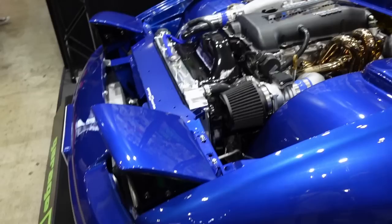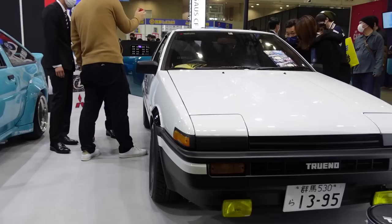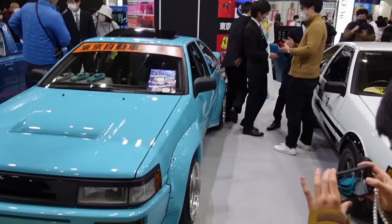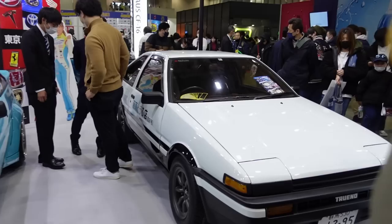Another vocational school, Tokyo Automobile University, with a couple of beautifully restored cars, this one very OEM Trueno, and this one more modded Levin. Beautiful 86s, how cool is it to see these universities advertising their prowess with OEM restoration type builds. It's got the Fujiwara Tofu on the side, very appropriate, fogs and all.